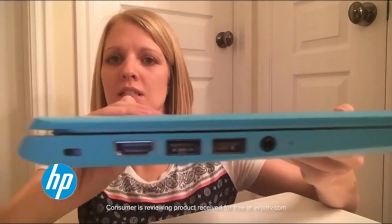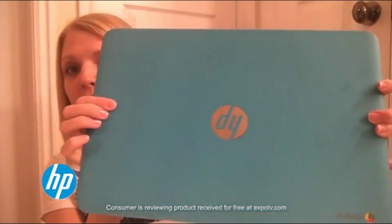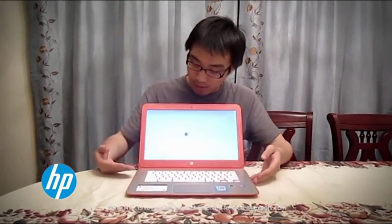HP Chromebook 14. It does have a nice HD camera. It has a 14-inch diagonal HD display. It does have the solid-state drive. This computer is super fast. Just to demonstrate, it takes only like 5 seconds to boot up, and you're into the login screen.